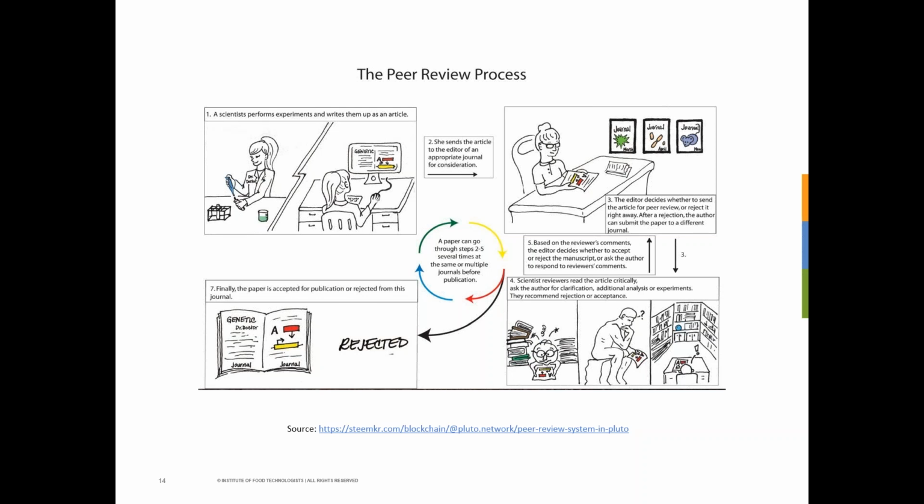So here's a little cartoon where the scientist has conducted her work, writes it up, sends it to the editor of a journal. They decide to send it for peer review or reject it right away. And then it'll go to be reviewed some more. It may go back. There may be several versions that have to be reviewed, or it may be reviewed and rejected. And so the author has to rewrite the journal article for a different journal and get it in the right format. But hopefully it will be a smooth process, and after some minimal edits, they'll be successful and be able to be accepted for the journal that the paper was first submitted to.